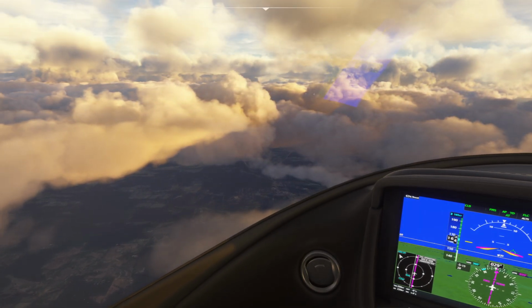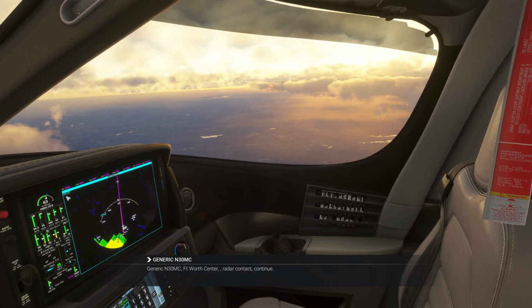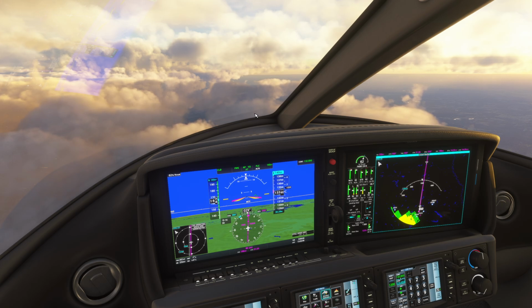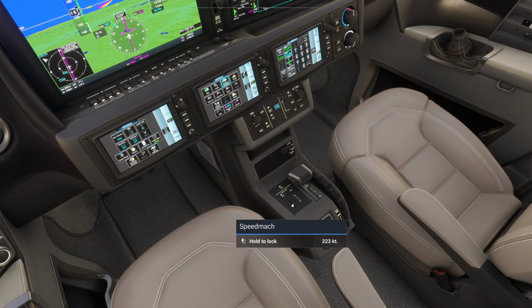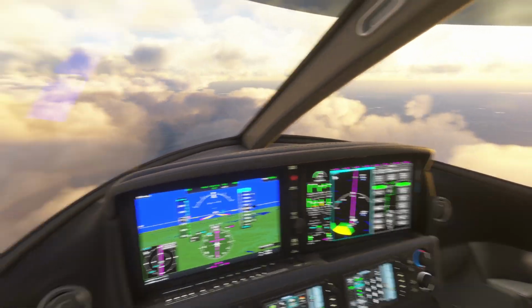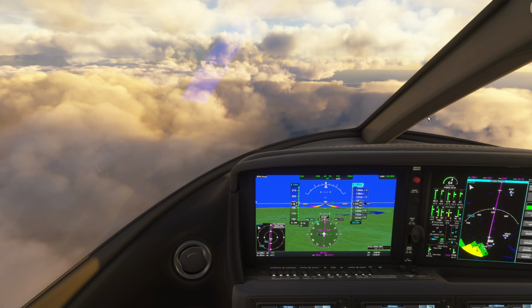Alright, looking outside again. Clouds. Fort Worth Center, generic November 30 Mike Charlie is passing FL255. We are getting to 14,000. We got a 30 knot tailwind now. Fort Worth Center, radar contact, continue. Our current ground speed is 232, and once we level off, we're gonna really be zooming. Just go up to 230 knots here. We should have the fuel to do all that. Yeah, we got almost 2 hours of fuel at that rate, and it's going to get a little quicker. We are getting ahead of this storm now, so it's clearing off to our right, so we might be able to see some stuff. Our climb is pretty much stopped while it tries to get up to speed.